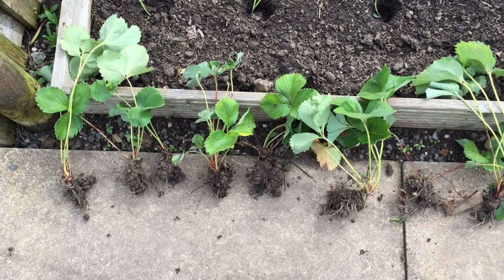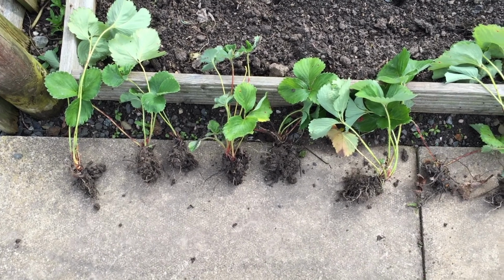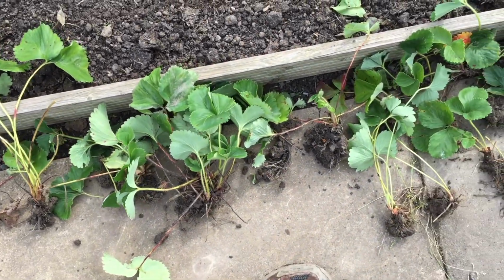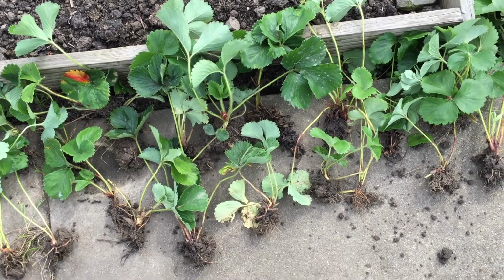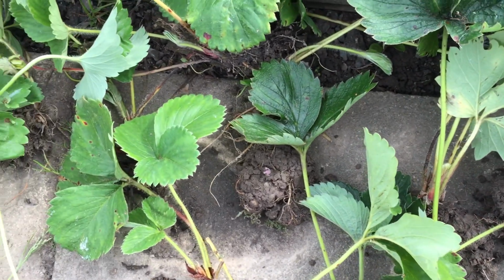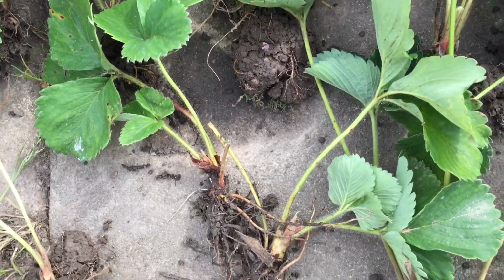Talking of runners, I've now separated the runners, and here are approximately 30 runners that are well rooted, so they've got a reasonable root system, so they should, when potted on, get away quite easily and grow well.